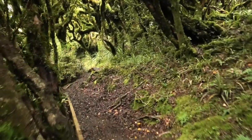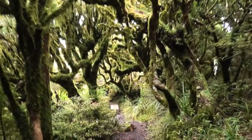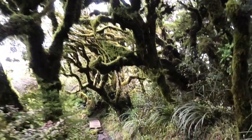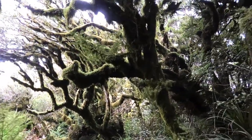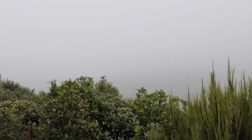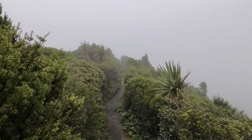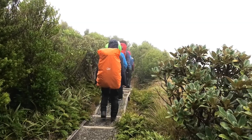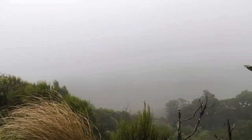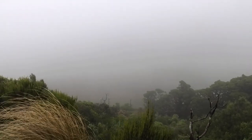Okay, we're back into the bush now. Look at all the moss growing on the branches. See, this is something like what Alan Lee would paint. Yep, still in cloud. Sometimes there would be a view here, but not at the moment.